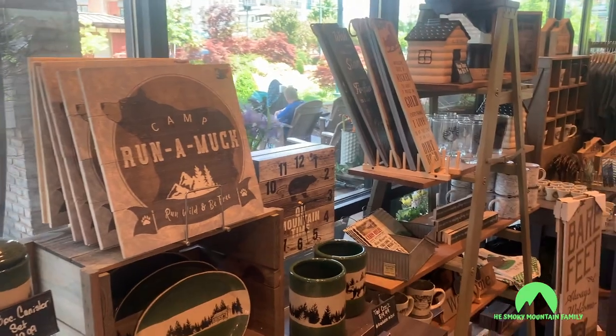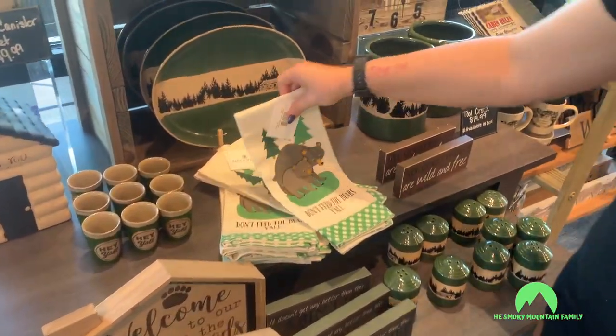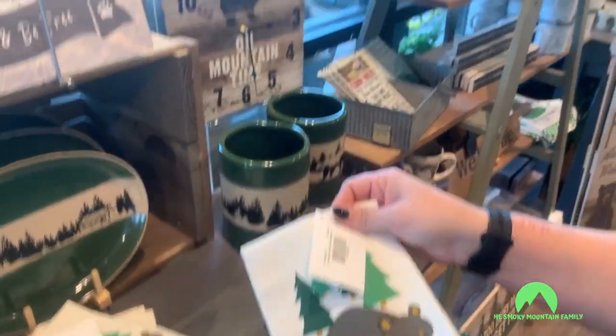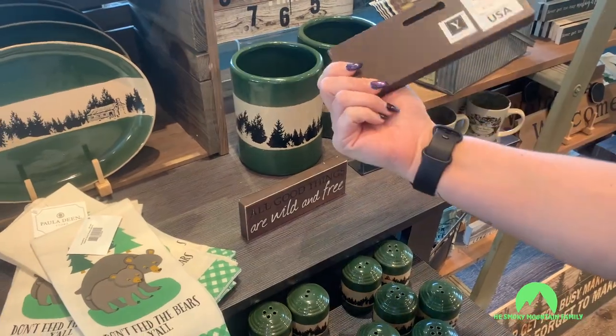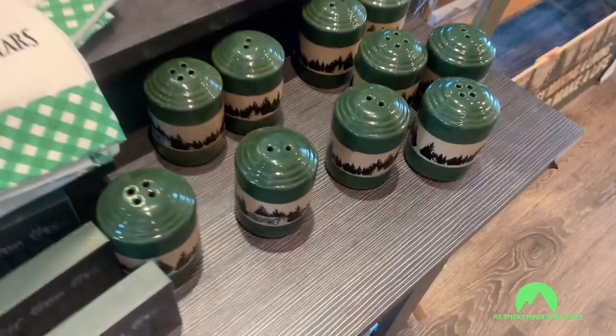Probably so. But yeah, I'd say it's personalized for the area. They have a bunch of kitchen attire and decorations for that. This is $8.99. All good things are wild and free. That's cute, $5.99. Various plates. Salt, pepper, sugars.